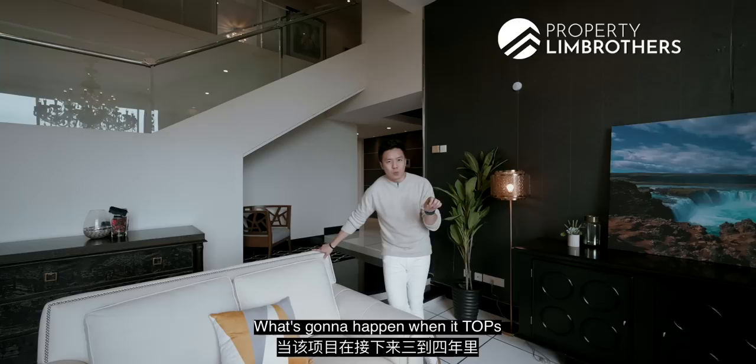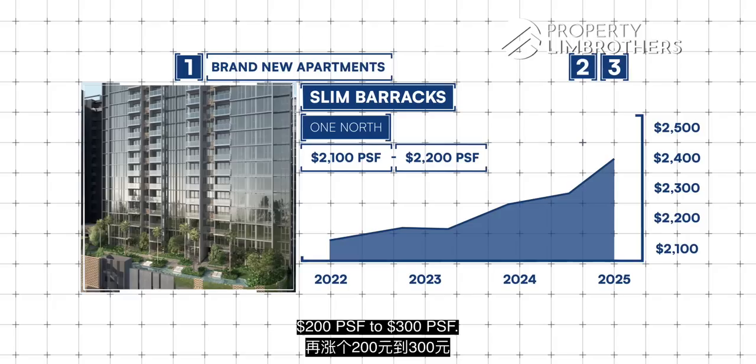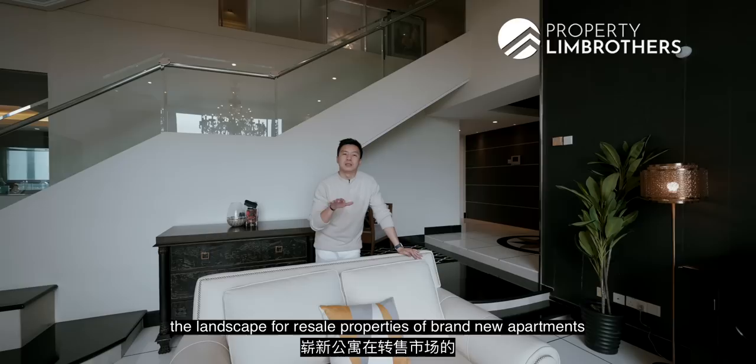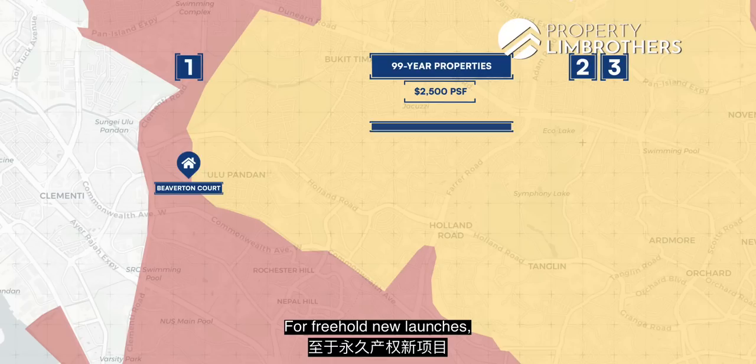What's going to happen when TOP is in 3 to 4 years time in the resale market is that the first hand owners will definitely want to price up by another $200 to $300 per square foot, and thereby in about 3 to 4 years time, the landscape for resale properties of brand new apartments might be in the range of about $2,500 per square foot. If we go into the CCR zoning right here, they're trading at about $2,500 PSF for the 99 years launches. For freehold new launches, they are already trading in the range of about $3,000 to $3,500 per square foot.